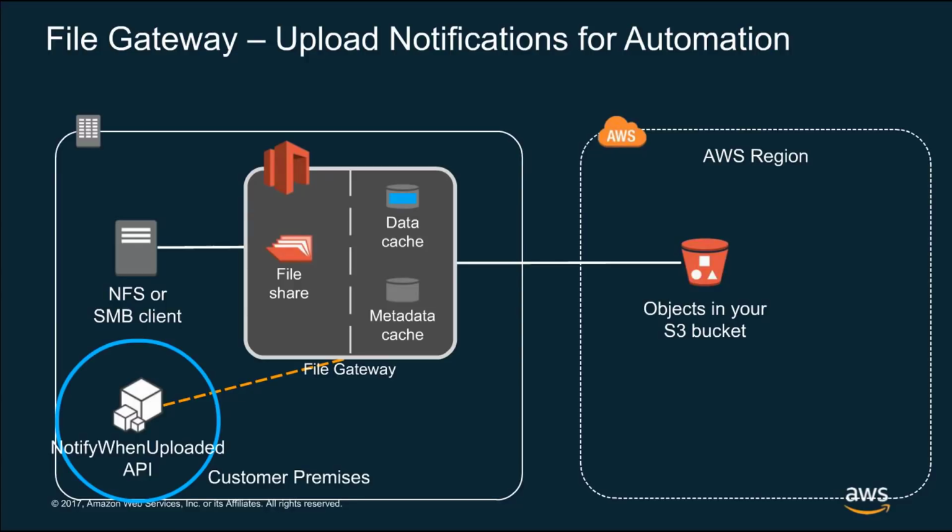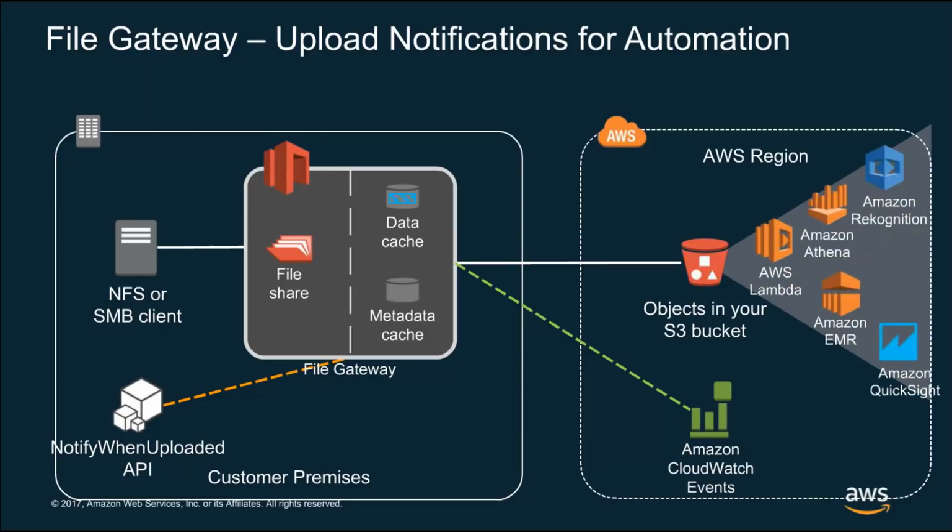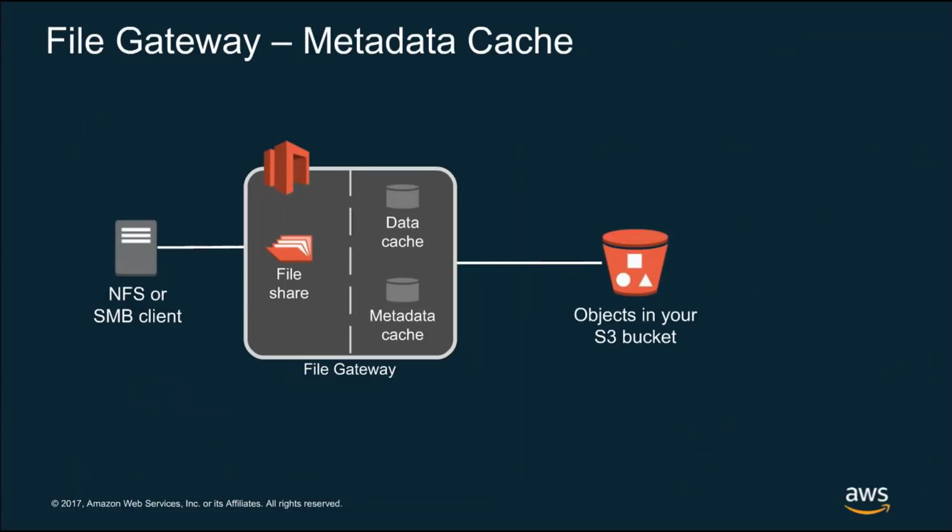I can call an API on the service that says, tell me when that data is available in S3. When the gateway uploads the data to S3, once complete, it then sends a CloudWatch event. This CloudWatch event allows you to hook to some of those other applications that are already native to S3 that can act upon that data, knowing that the data that your file-based application on premises wrote to the gateway is available to those applications in S3.